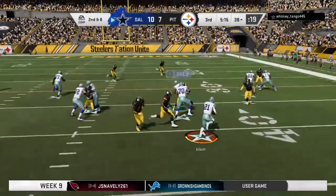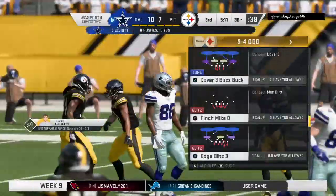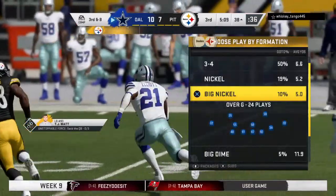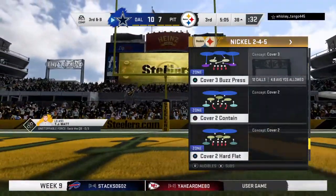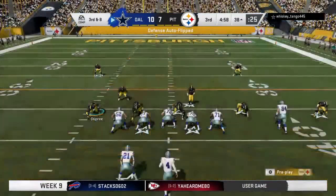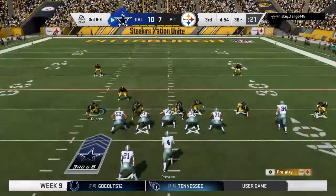On 2nd down, it's Elliott. And they will only muster a yard here to the 38. Tough first half for him, unable to put up the numbers he's used to producing. But with a guy like him, you and I both know it just takes a couple of explosive touches for him to make an impact on this game and on the stat sheet as well.